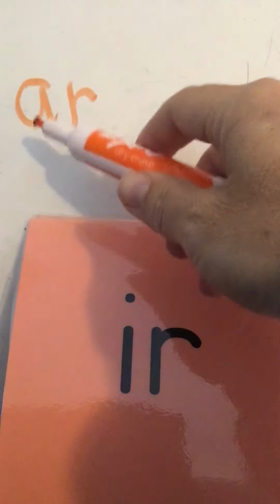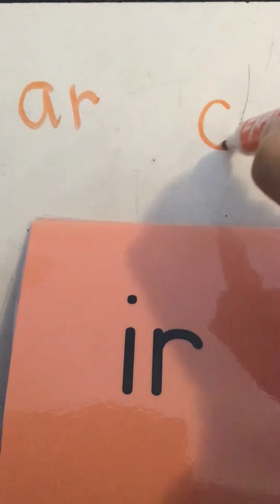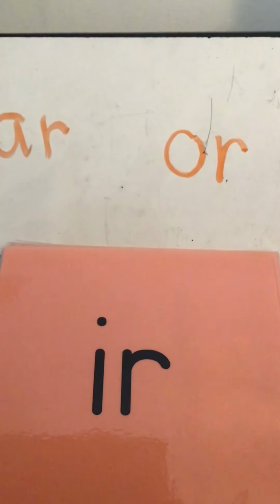We have talked before about bossy R. We know that when we have A-R next to each other, it says R. We hear a lot of the R sound and not a whole lot of the A sound. It blends together and R takes over. When we have O-R next to each other, it's another bossy R sound for or. Again, we hear the sound for R and not a whole lot of the O sound.